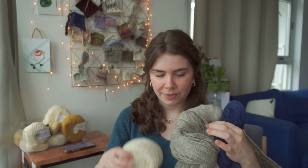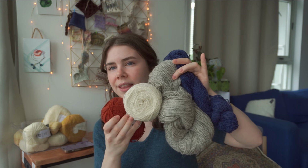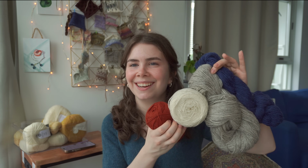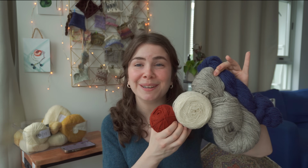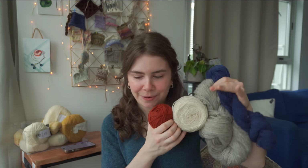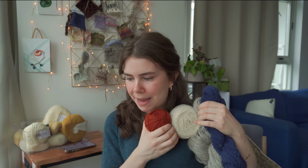I have more of all of these yarns, but I think these 4 colors are going to be super fun together, and my tote is going to be really, really cute. So this is what I'm going to be using for my Technicolor tote. And I think that's going to be better than knitting the Technicolor pillows and then a Technicolor tote.